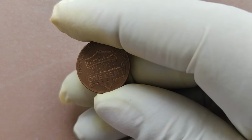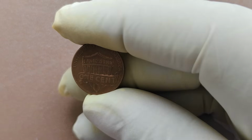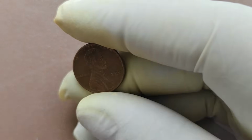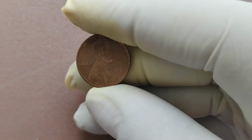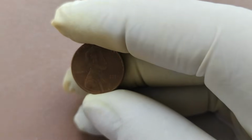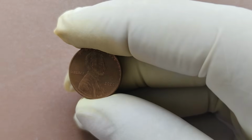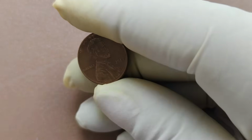The beauty of coin collecting is that discoveries can happen anywhere, in your pocket change, in a jar of coins that's been sitting untouched for years, or even in a roll of pennies purchased from the bank. For many, the thrill is in the hunt. And with the 2020 no mint mark Lincoln penny, the odds of finding something valuable are higher than you might think, especially if you know what to look for.